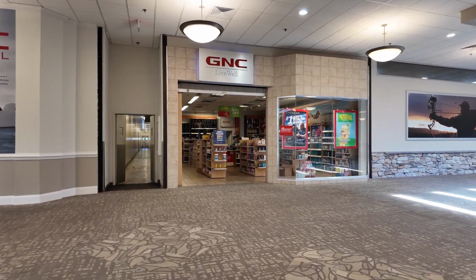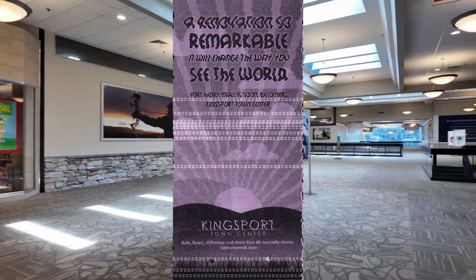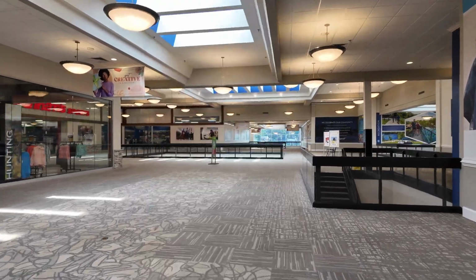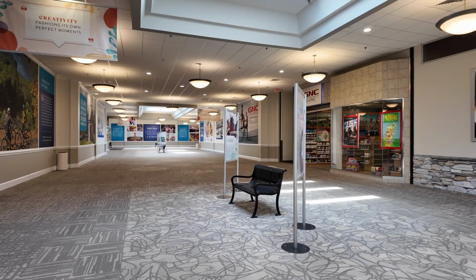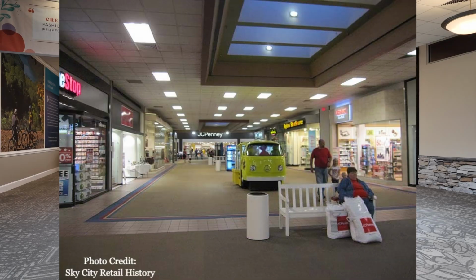The first major changes to the mall under the new ownership came in December 2007, when reports were circulating that the name of the mall would be changed from Fort Henry Mall to Kingsport Town Center. The next major announcement came in March 2008, when it was announced that over the next 3 years, a $45 million renovation and expansion would occur. The project was set to begin in June that year and be completed by 2011.